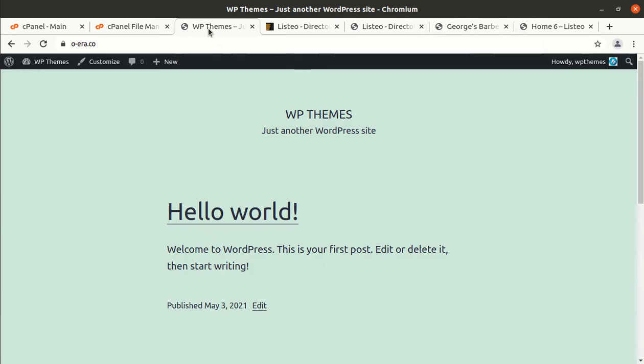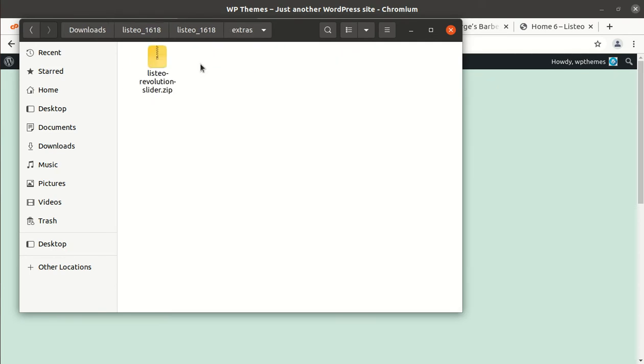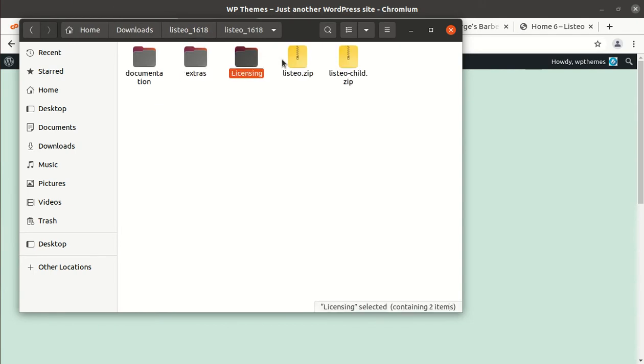I have a fresh installation of WordPress for this, in which the default Twenty Twenty-One WordPress theme has been installed, and I got the theme pack Listio as well. In the theme pack I have documentation and some extras: the Revolution slider, licensing, the Listio main theme file, and the child theme file.